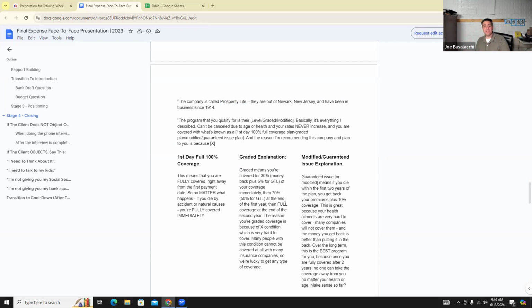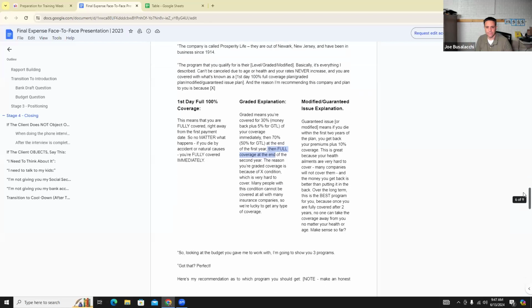And then after 2 years, you are going to be fully covered. And the reason that we're putting you with the graded plan is because of this health condition. And you got to understand, that's a very hard condition to cover. Many people with that condition can't even get coverage from other companies. So it's good that we're even getting something like this. Make it sound good. The modified plan.